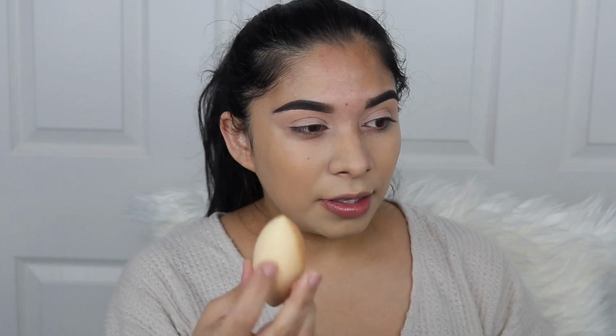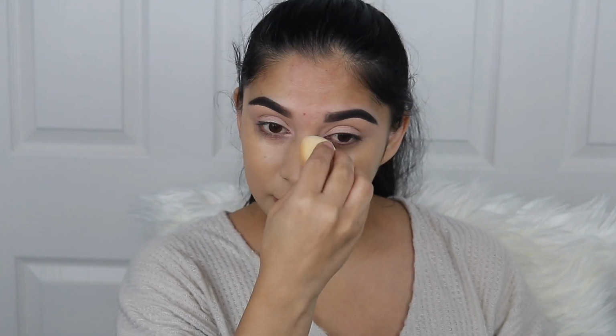And I love that the scent to this isn't so strong. I mentioned in my previous video that I really like the Frankie Rose foundation. I just feel like it bothers my allergies because it has a flower, rosy fragrance, and I just cannot. I don't know if maybe I'm allergic to roses or whatnot. At this point, honestly, I wouldn't be surprised. I'm allergic to everything.